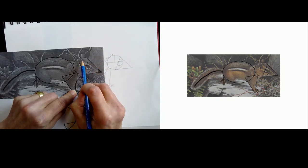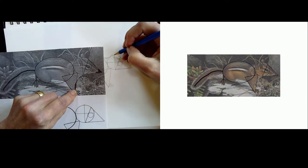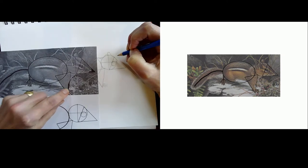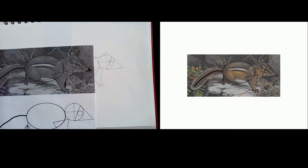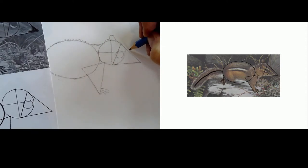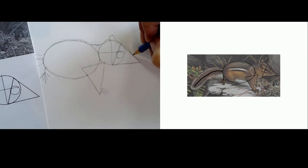And the ear that is on the other side of our chipmunk's head, on the left side of his head, is that second ear. And it goes just above the y-axis. I'm just going to draw a little kind of a lump here, almost like a petal shape, right down in here. And then we're going to carry on around the forehead of our chipmunk. I'll go a little tighter again so you can see me. We carry on around the forehead of the chipmunk, and it comes down into that triangle now.